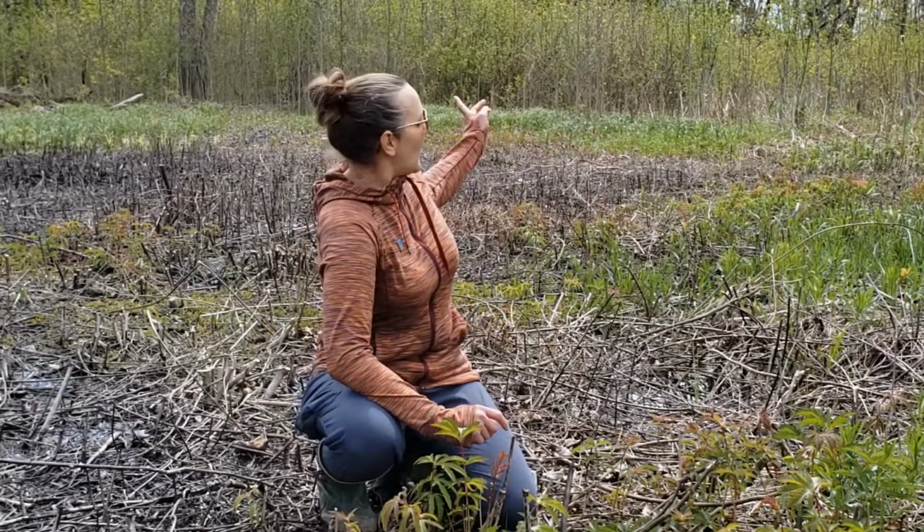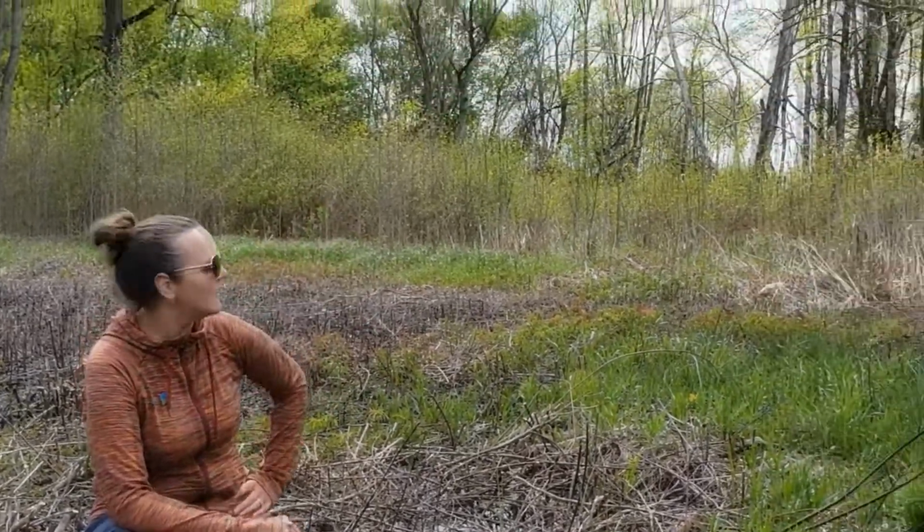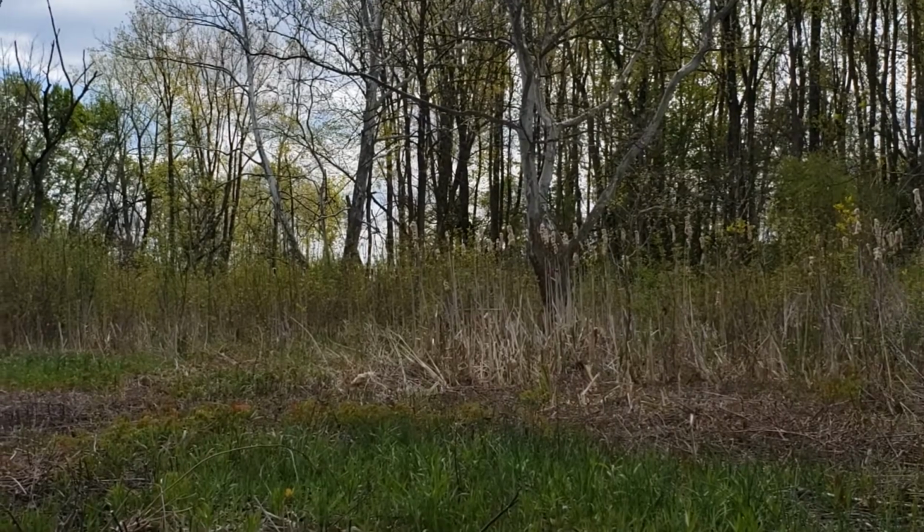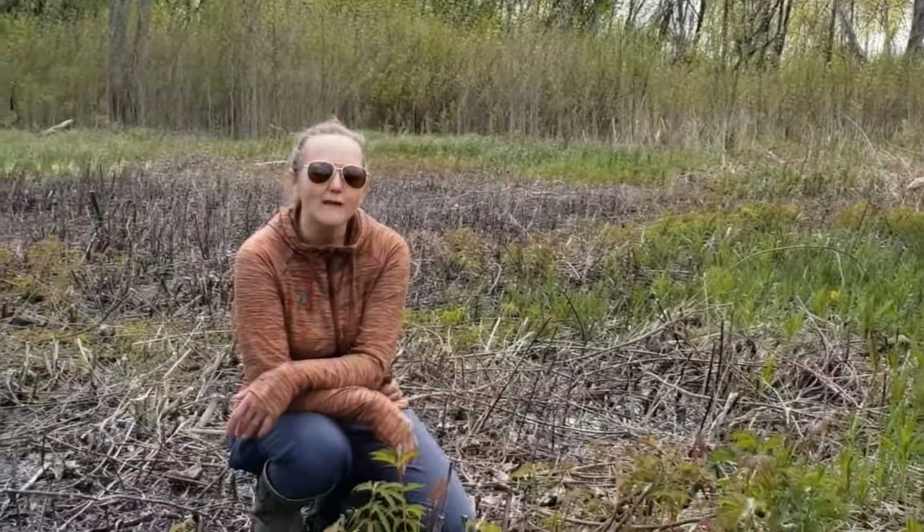And you can kind of see behind me how shrubby all that is out there. And while that's great, and we love that look, it tends to lower diversity, and it can outcompete some of these really unique plant communities that we have here in the heart of the fen.